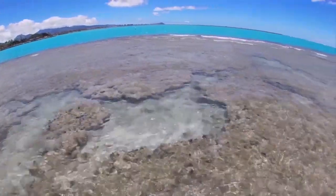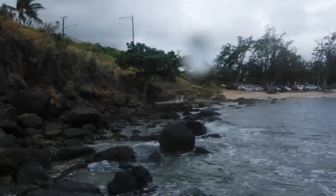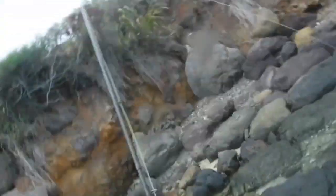You can catch fish blind casting in trevally that way before. There's my first barracuda on fly.